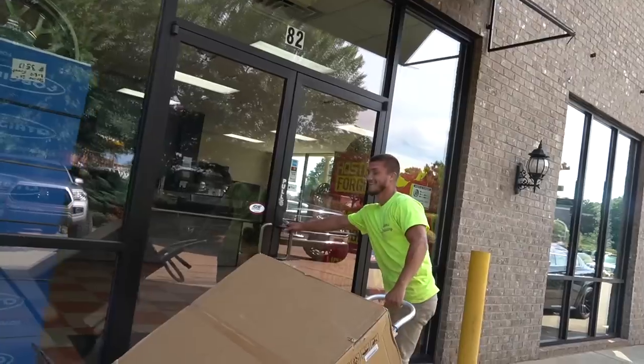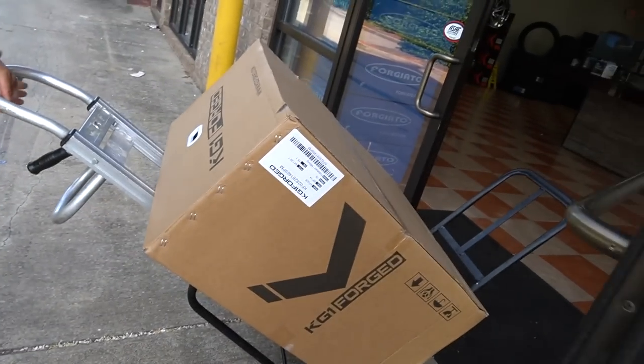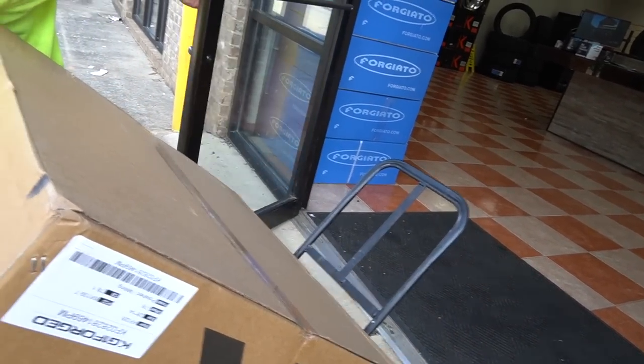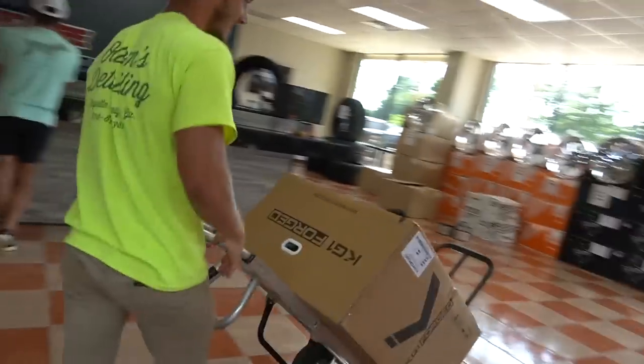17s on a dually with a leveling kit? Oh, my man Matt's packing over here. Oh, here, let me help you. We're too wide to go in the door. Tight. Oh, no. That's what she said. Oh, geez. About my dually. I mean, I wouldn't have a problem fitting through the door with my lift kit, but a leveling kit on 17s, I mean, Pack is chilling over there.